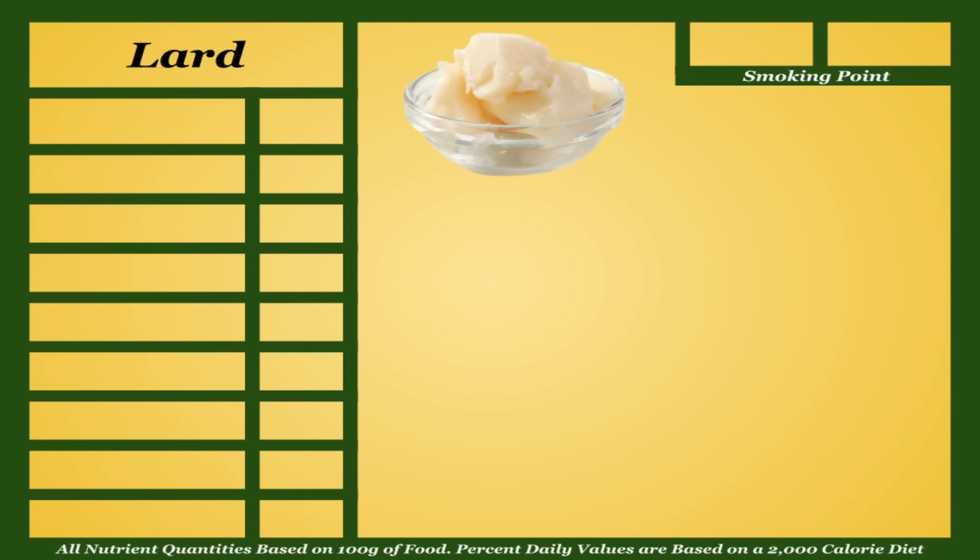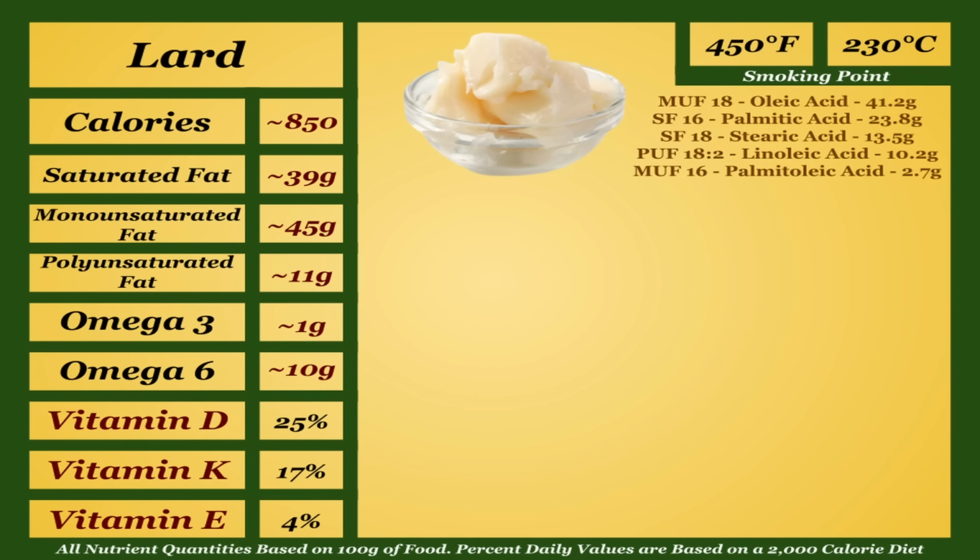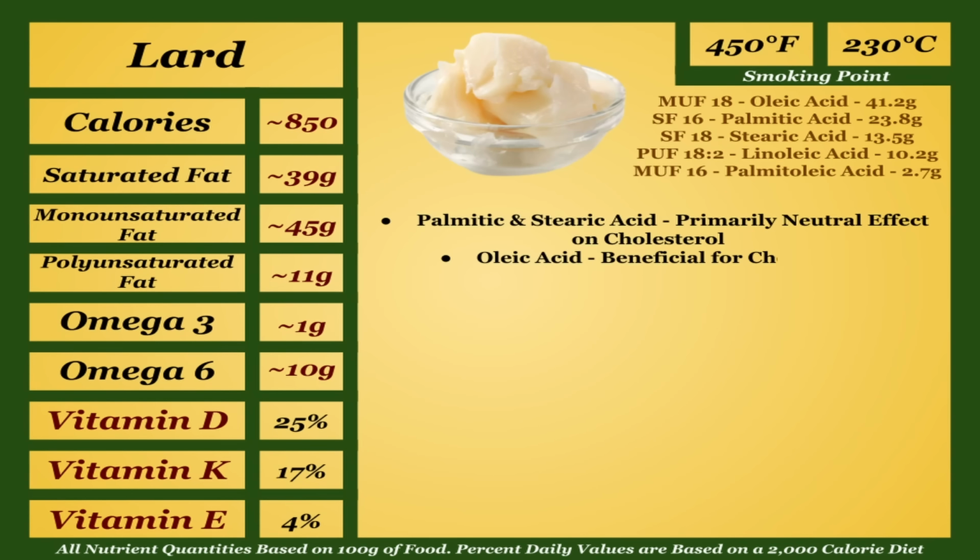Lard is a mix of fatty acid types, mainly monounsaturated and saturated fats. I love how what I thought was the most stereotypically saturated fat-full item on this list isn't even mainly made up of saturated fat. And the saturated fats found in lard, palmitic and stearic acid, contribute primarily a neutral effect on cholesterol anyways. One that gets outshined by the heart-healthy oleic acid we've discussed so much.